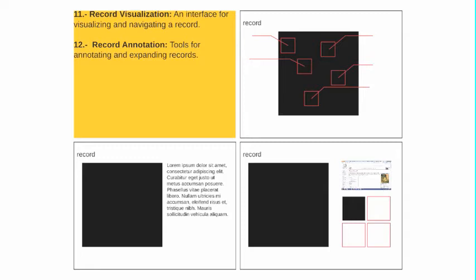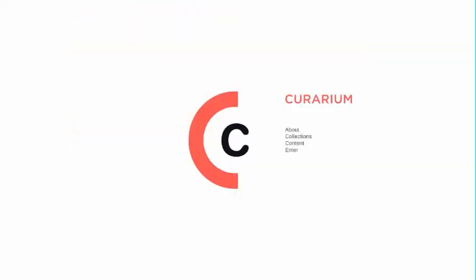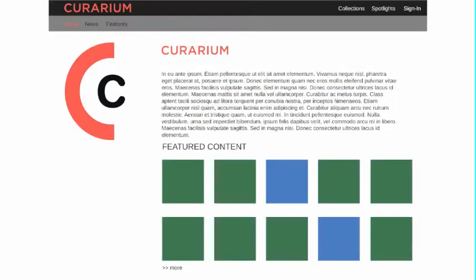And now this is a more front-end walkthrough of how we're wireframing right now. So as a user, you would go to Curarium, you would see this presentation page, and you would immediately have featured content as a convention. Green is a spotlight and blue is a collection.